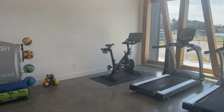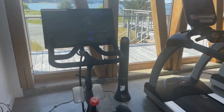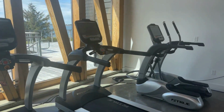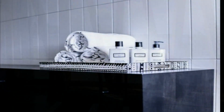Everything you need to stay in shape is in the modern fitness center with Peloton bike, treadmills, and elliptical machines, along with dumbbells and medicine balls for your strength training, all with a bay view. Just down the terrace walk, you can freshen up in the shower room.